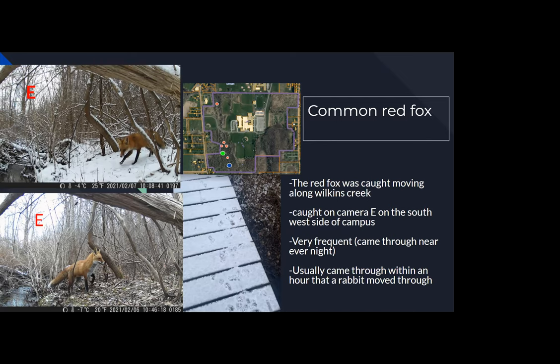So, we have some tracks here. These are coming down right under that dot. And then the green is the trail camera that we caught him on, camera E.